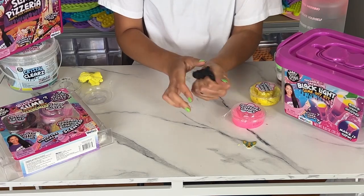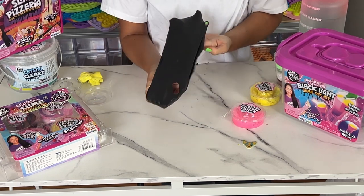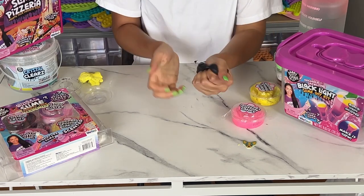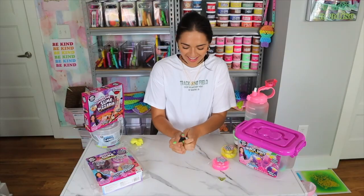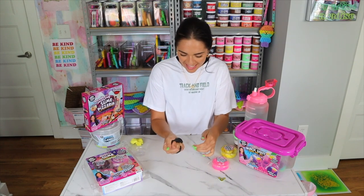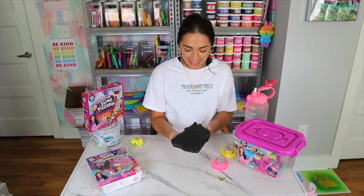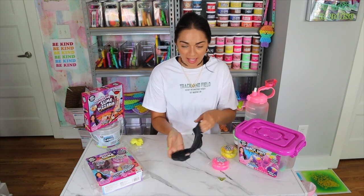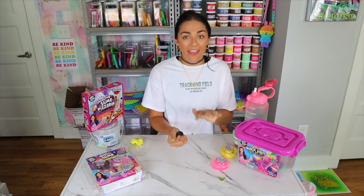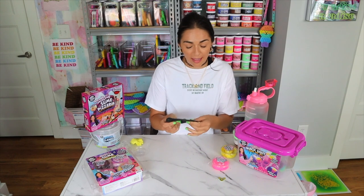Okay, this is the Oreo crust slime. It is so incredibly stretchy, and look at it. The air bubbles in it, it's so good. It has such a nice buttery texture to it. I think it's such an amazing take on Oreo crust for a store-bought slime version.